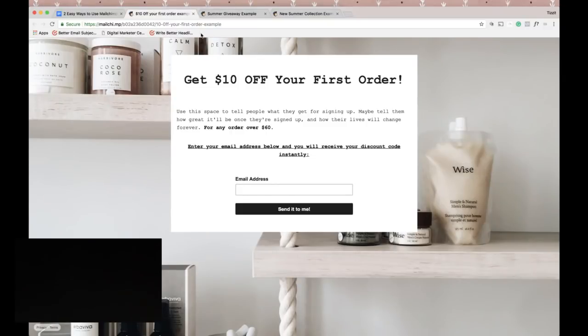Okay. So this is an example of a landing page that I've created in, I would say, 5 minutes tops with the Mailchimp landing page feature. It's dead simple because, as I was saying, remember, we don't want people to get distracted. We have one goal here, and it's growing my email list, and we do it with this one thing that's giving 10% off someone's first order, in this case for any order over $60, because I don't want you guys to just give money away.